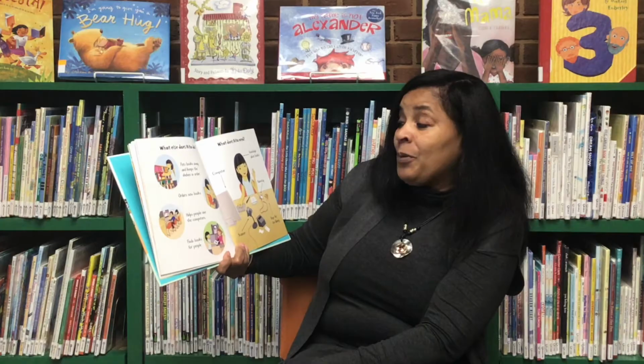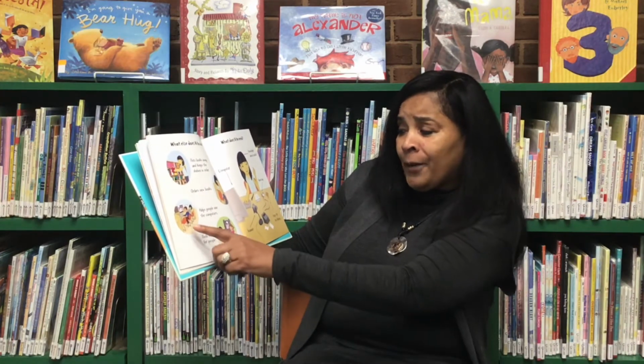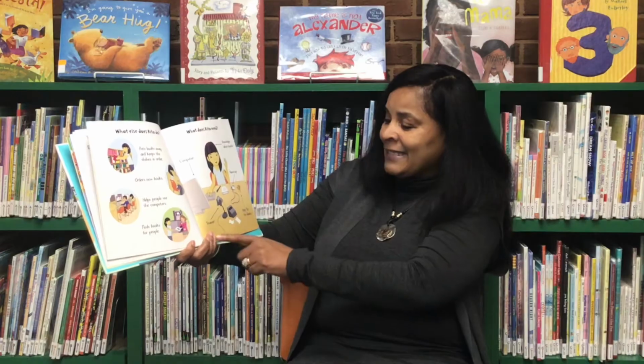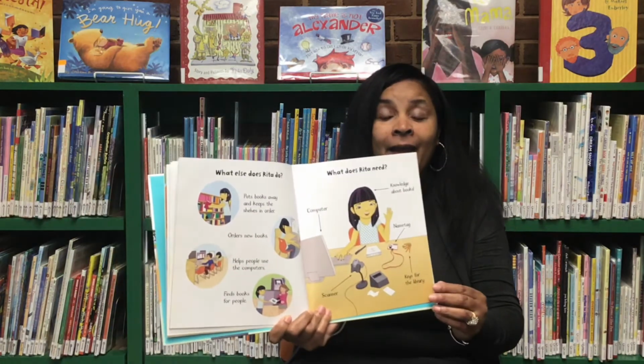What else does Rita do? Look at Rita. She puts books away and keeps the shelves in order. She orders new books. She helps people use the computers. She finds books for people. What does Rita need? She needs a computer. She needs knowledge about the books, name tags, a scanner, and keys for the library.